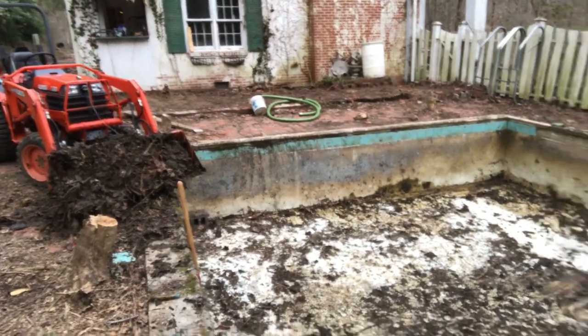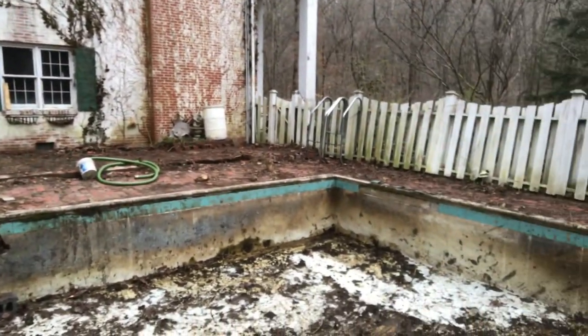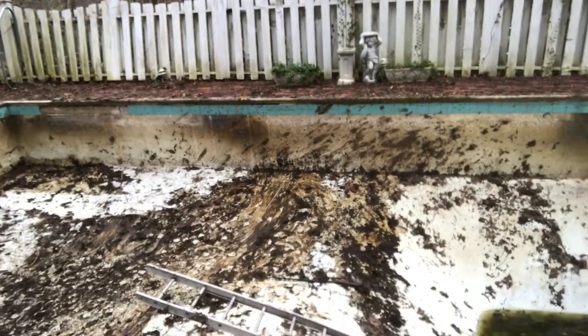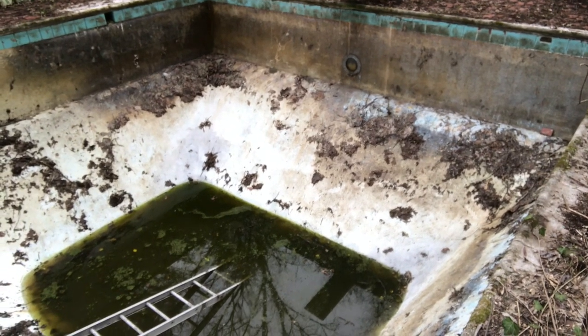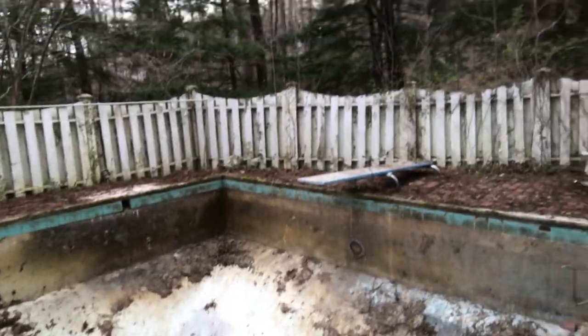Made short work of it, really, using the pitchfork and just heaving it up into the tractor bucket there and hauling it off. Sure beats using the wheelbarrow, which is what we were doing the first time when we were shoveling out the shallow end. So there's the last of the pond. Like I said, we'll get that pumped out and get that looking great again.